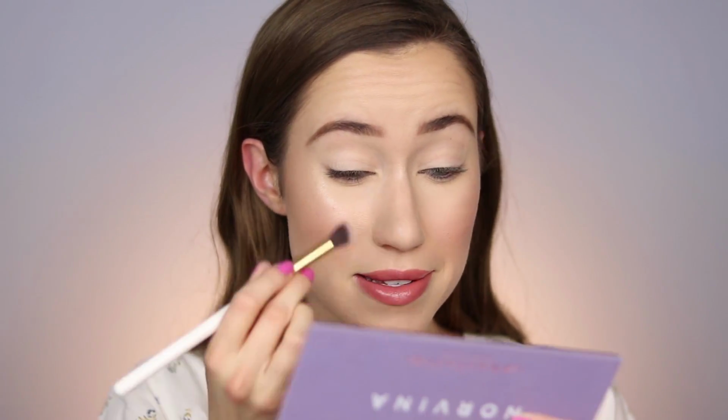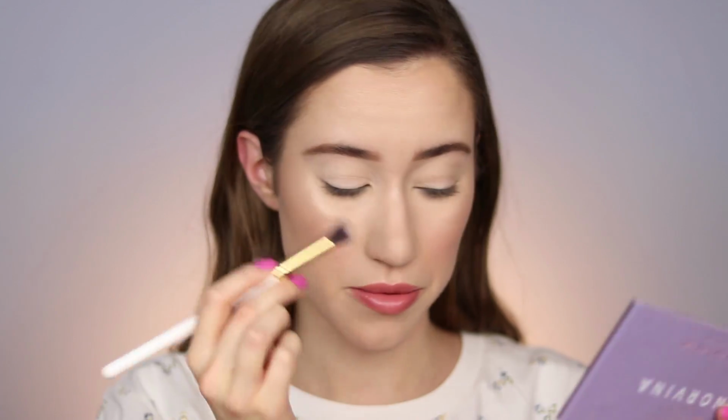All right, now I'm gonna do a quick eye look using the Norvina palette from Anastasia. I'm gonna start off with this shade right here called Base, and I'm gonna use that as a base from lash line to brow bone. Then I'm gonna go into this shade called Love, which is a beautiful pink, and I'm going to start to buff this in the crease.